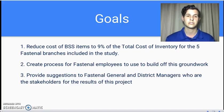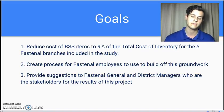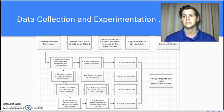That's an industrial engineering tool that is often unimplemented and leaves too much leeway to people so that things aren't efficient. And the goal of this process is to make it more efficient and easier to follow for employees of Fastenal to use to get rid of BSS inventory. The third goal is to simply provide suggestions to the Fastenal general and district managers who are the stakeholders for the results.